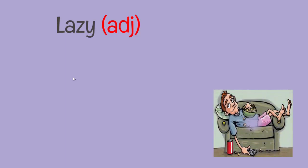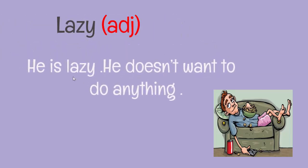And the next word, lazy. Here we have a lazy man. Lazy means not active or unwilling to work. Here we have an example: He is lazy. He doesn't want to do anything. And lazy means not active or unwilling to work or do something.